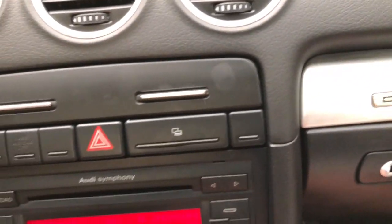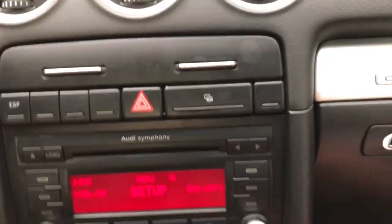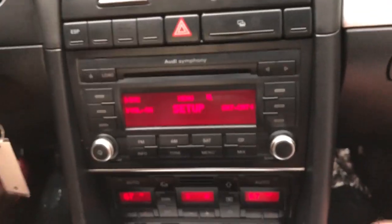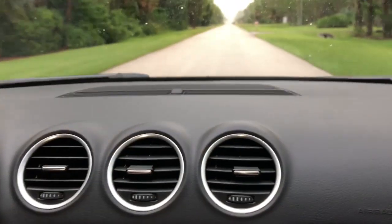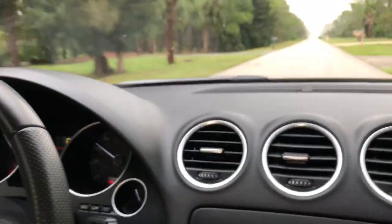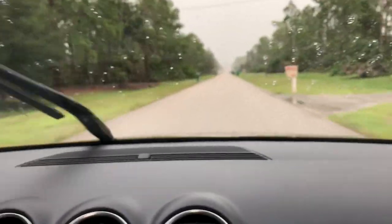Anyway, CD options, satellite radio, and the premium Bose system is actually pretty powerful in this car as well, but not as powerful as the engine. I love those Audis in the rain. Yeah, those all-wheel drives. You've got to have the all-wheel drive in the rain and in the snow, but I don't really know anything about the snow.